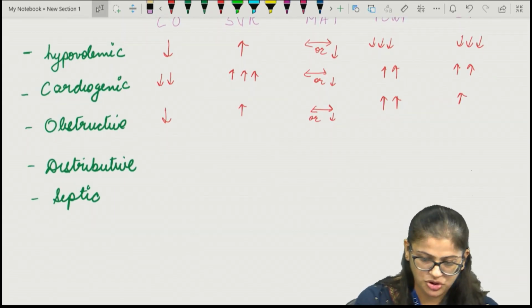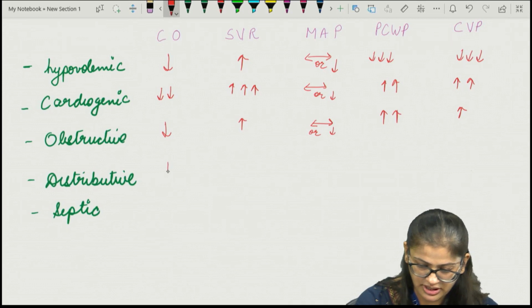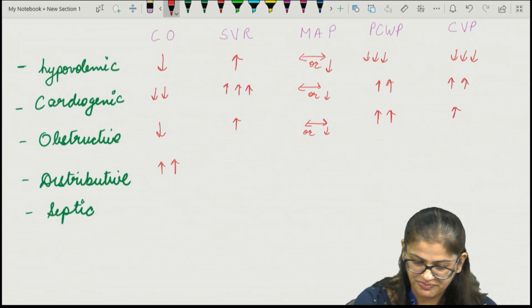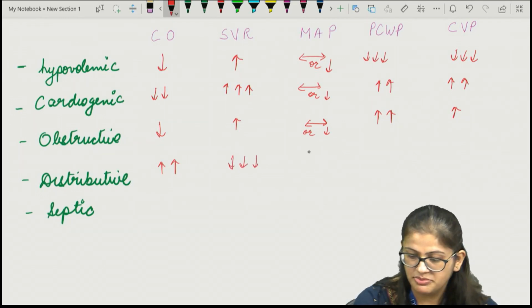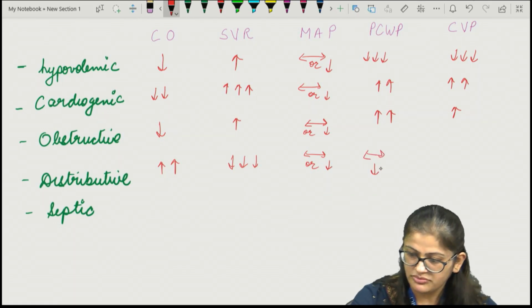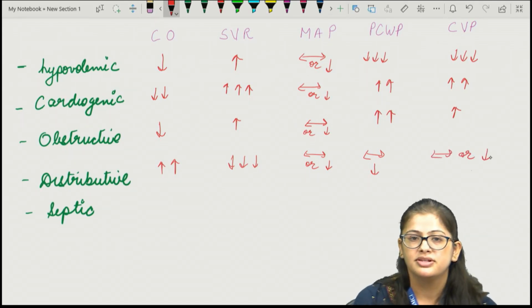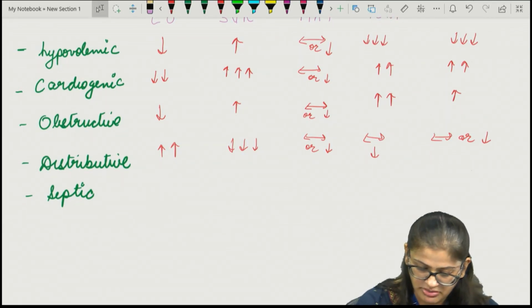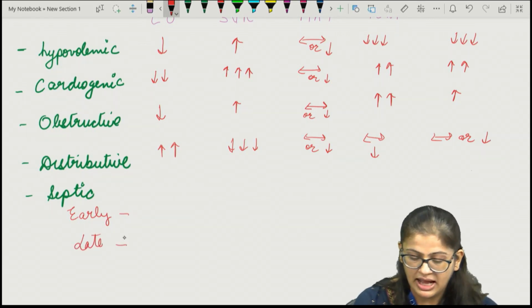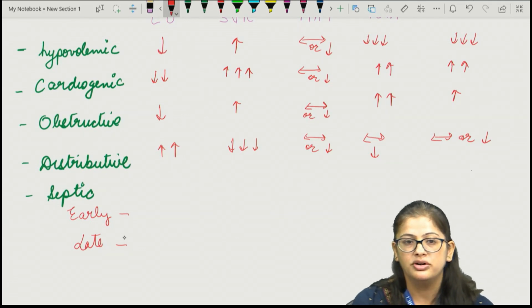While in distributive shock, the cardiac output is increased, the systemic vascular resistance is reduced, the mean arterial pressure is again either normal or reduced, the pulmonary capillary pressure is either normal or reduced, and the CVP is either normal or reduced depending upon the severity. Now, septic shock can be either classified as early or late. The early one sometimes is also called warm shock, and the late is also sometimes called cold shock.